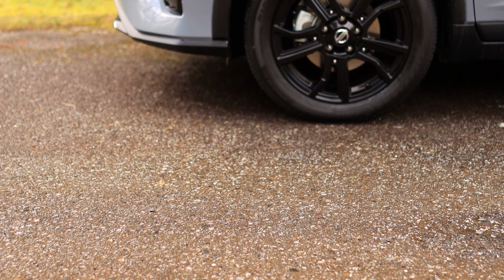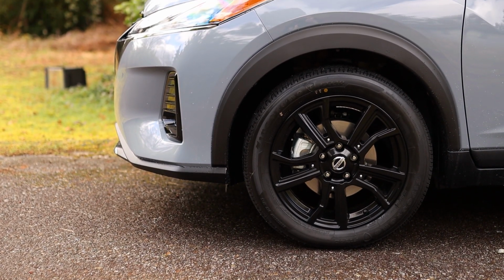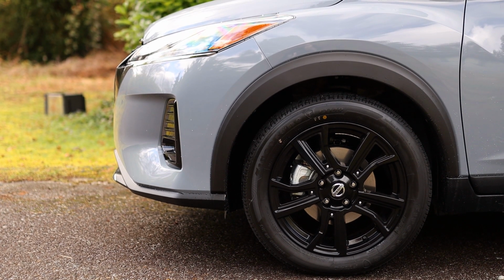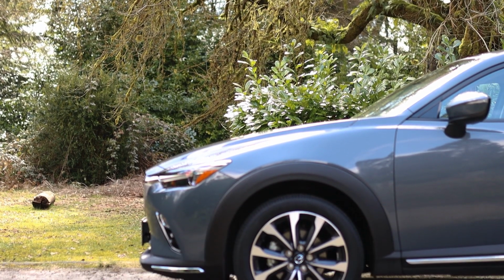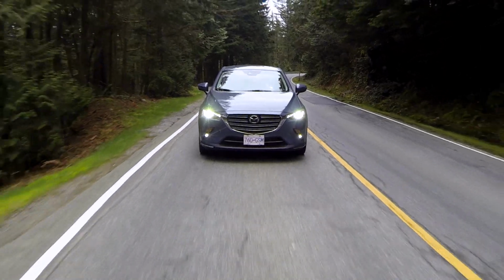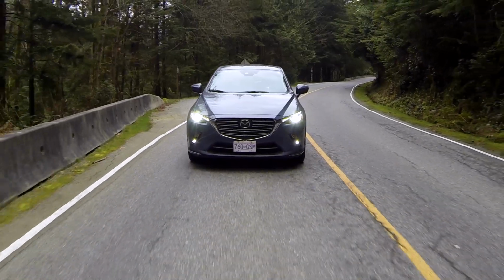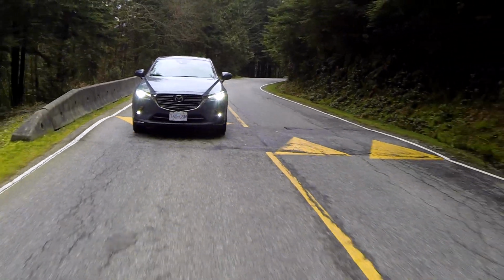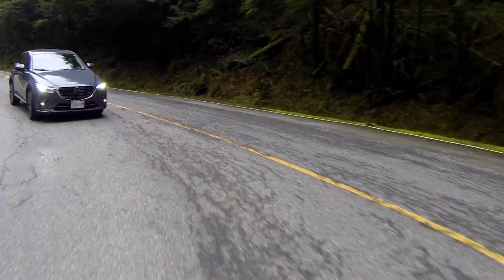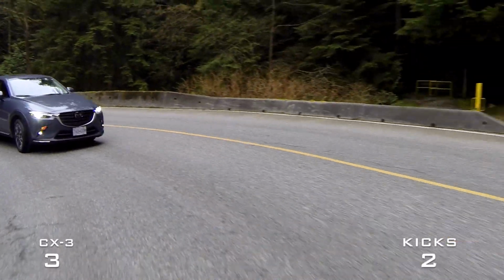When it comes to braking, both vehicles have four-wheel disc brakes as well as automatic emergency braking with pedestrian detection. However, the Nissan Kicks is about 100 kilograms lighter, but in a way, the Mazda actually feels better under braking. The brake pedal just feels a little bit more firm, and it gives you that extra bit of confidence to really stomp on it should you need to in an emergency situation. Try saying that fast a few times. But anyway, when it comes to braking, I am going to give a point to the Mazda.